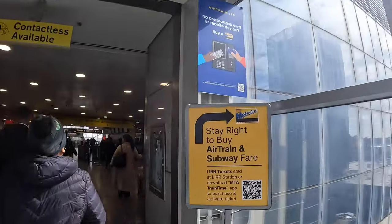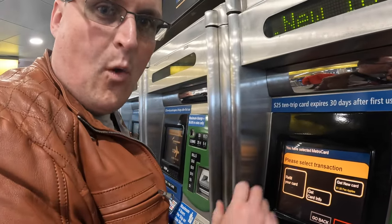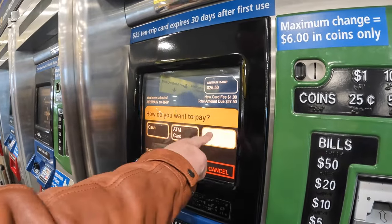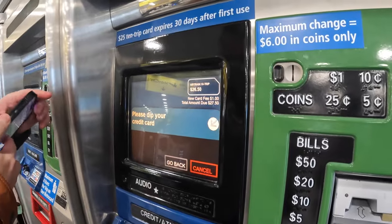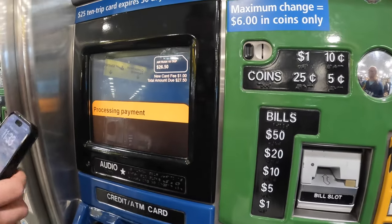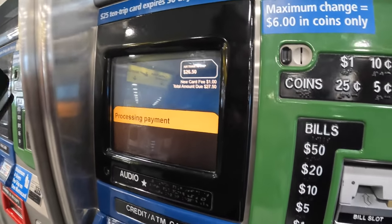Subway fee. That's what we want. One thing to note is when you get a new card, you have to pay $1 for the actual card. So I think it's $26.50 plus $1. So we want the 10 trips. We're going to pay by credit card. Yeah, new card fee, $1. So you've paid $27. Yeah.